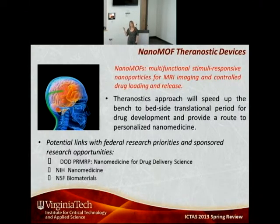So before I came to Virginia Tech, I was a postdoc at UNC Chapel Hill, where we basically developed medical devices to do local cancer therapy for breast cancer as well as pancreatic cancer. And so what we were working on back then was actually to deliver standard pharmaceuticals. In the case of pancreatic cancers, gemcitabine.